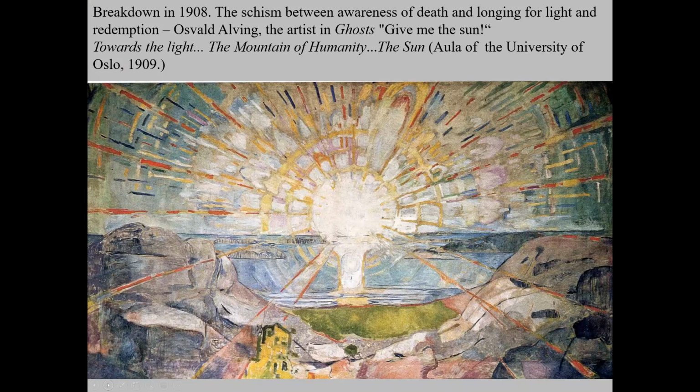Again, this image of the sun takes us back to Oswald Alving from Ghosts. It's a terribly sad story where Oswald is the artist, completely overwhelmed by his deteriorating illness, caused, of course, by syphilis. The end of the play is particularly heartbreaking because he asks his mother to end his life before his illness deteriorates, and he's basically left a living corpse. And he says right at the end of the play, give me the sun. So towards the light, the mountain of humanity, the sun, for the Aula of the university was still looking back to this idea of the suffering artist who lives only for his art.